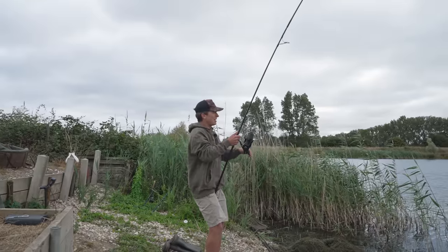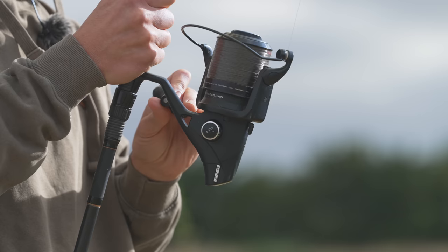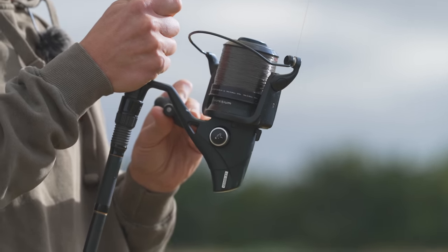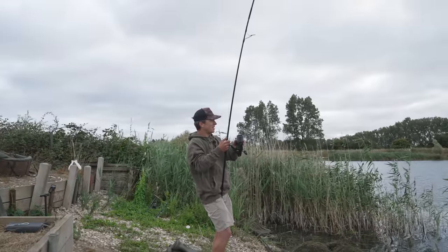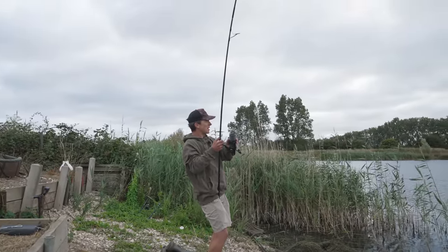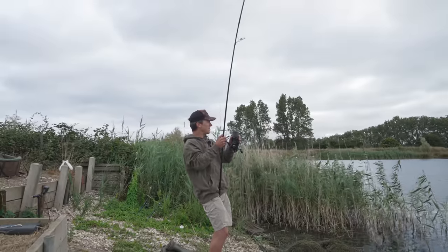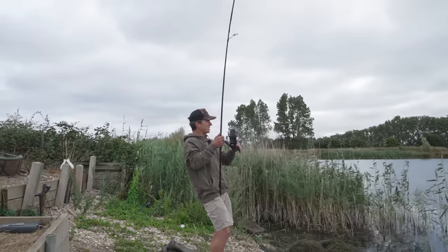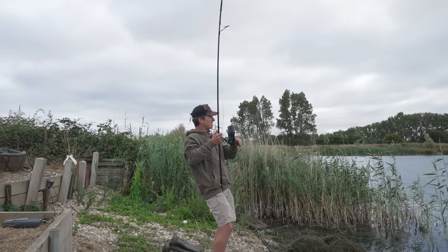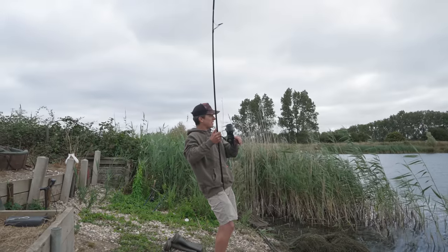He tore off. I couldn't really stop him, to be honest with you, in the initial run. So he sort of pulled into that bank of weed out there, and that's inevitable when you're fishing like this with the amount of weed around you. You're gonna have to deal with fish that get stuck in the weed occasionally, and it's just knowing what to do in that situation. Just being patient. As I said, not bullying the fish, just keeping that pressure on, and hopefully it'll just start to break free.